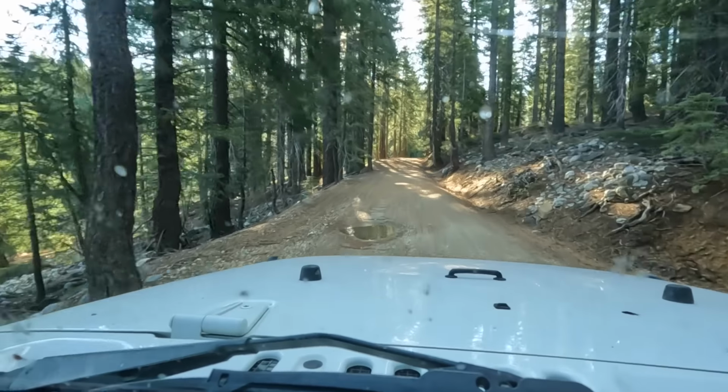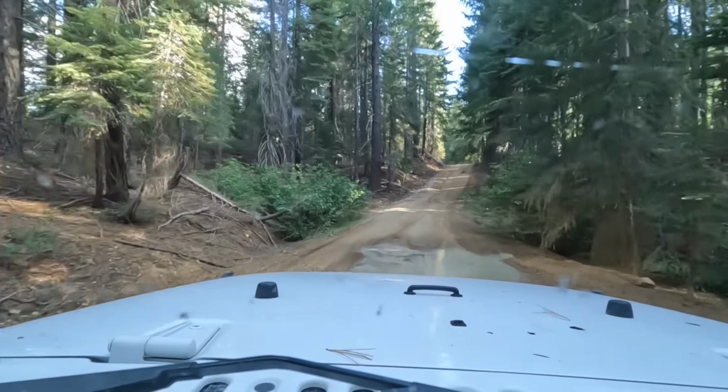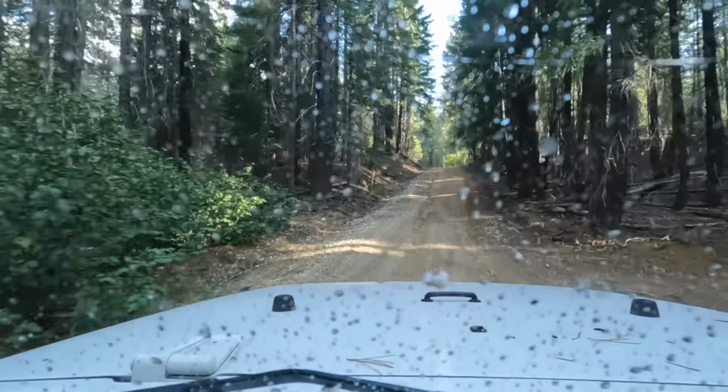We'll make it work. What we're doing today is we're up in the high Sierras and we're getting kind of late in the season, so our time to come up here is getting short. Coming in, there's some pretty good puddles in the road. Apparently they had pretty good rain the last day or two.